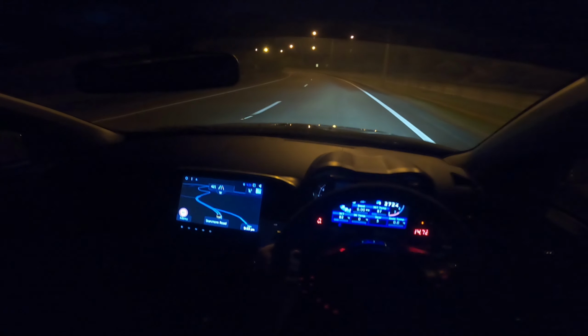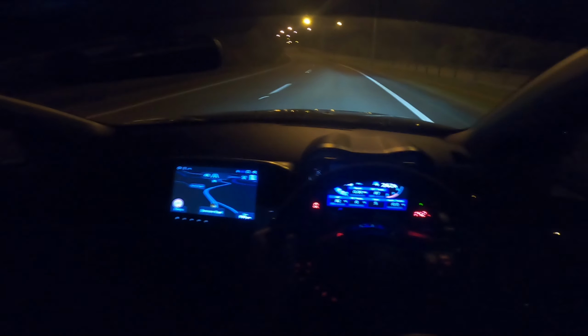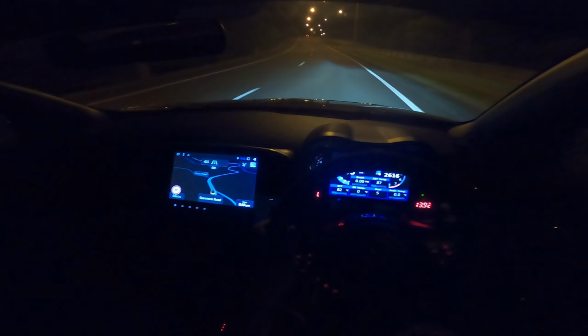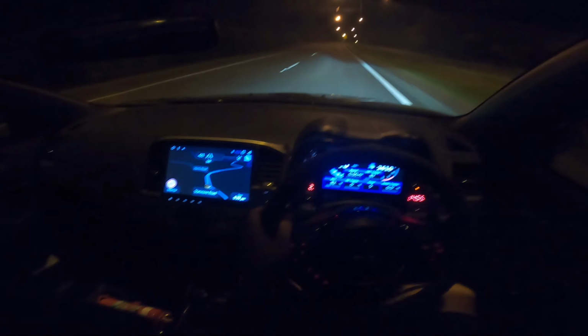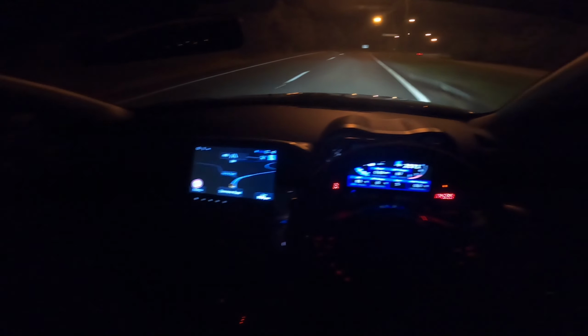I wish I had been able to do my launch control and time it, because I feel like this is going to be quicker. This feels like it comes on boost sooner than it did. I don't know, something just feels different. It feels like it pulls harder as well. Like, yeah, I'm stoked. So I'm on a bit of a high from that.